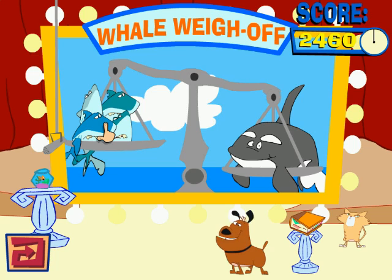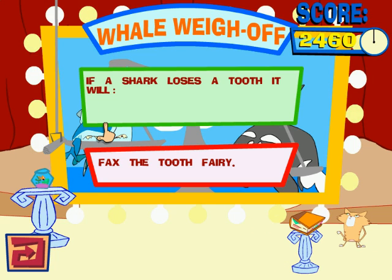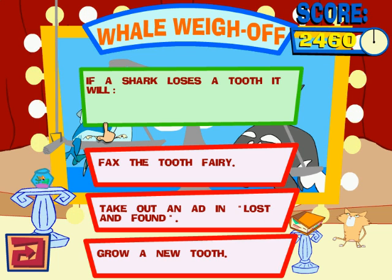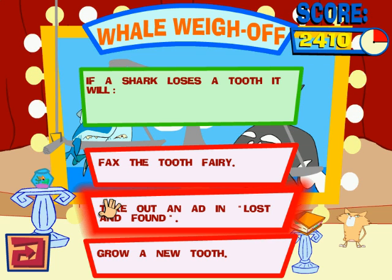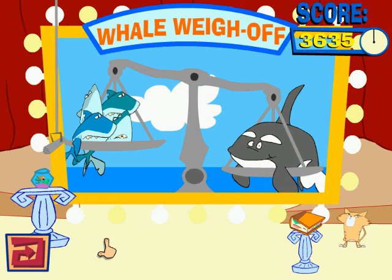Now our third question. If a shark loses a tooth, it will fax the tooth fairy, take out an ad in Lost and Found, grow a new tooth. Right, now click and drag the shark to put it on the scale.